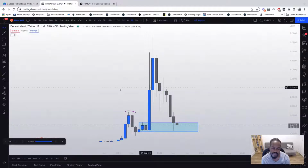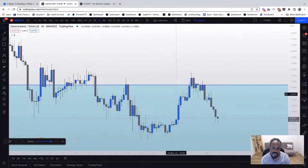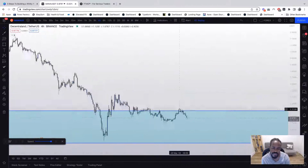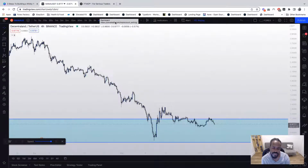That's the pre-engineered liquidity that got swept before this was set up. So now, if we're going to go bullish, we're going to be watching for bullish price action right inside this candle. The moment you see it start to print bullish structure again, it's okay, get involved. But look at this. This is beautiful.